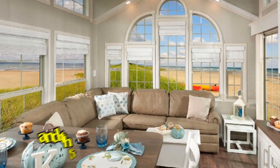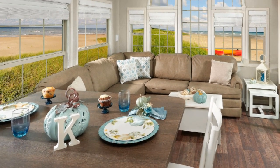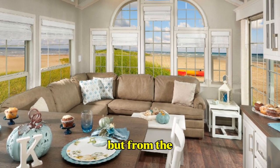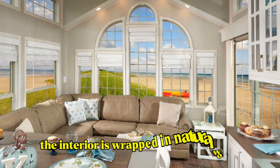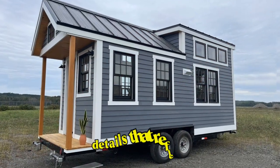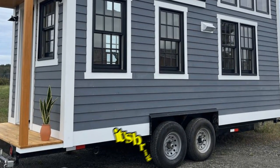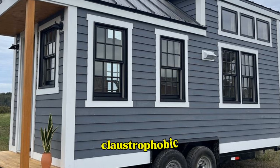Step inside, and the first thing you notice is the warmth. Not just from the insulation, which is excellent, by the way, but from the ambiance. The interior is wrapped in natural wood, with whitewashed pine walls and birch plywood details that reflect soft light and make the space feel much larger than it is. It's bright, breathable, and never claustrophobic.